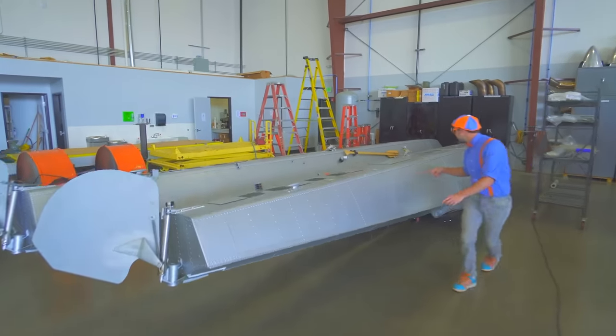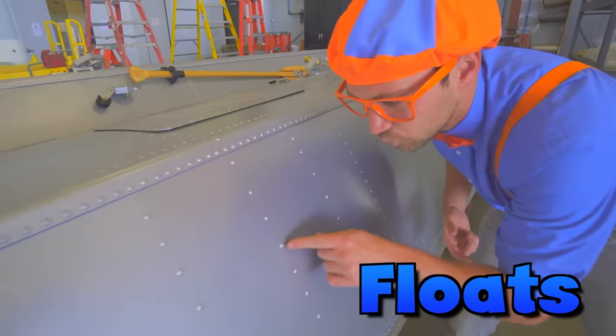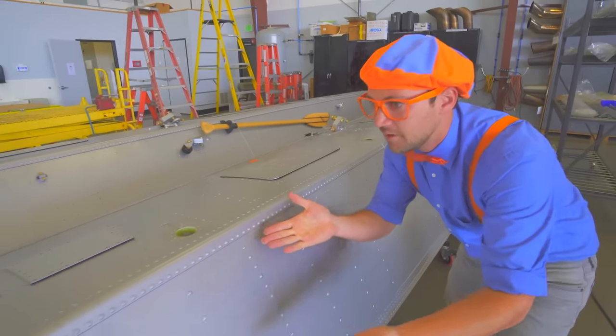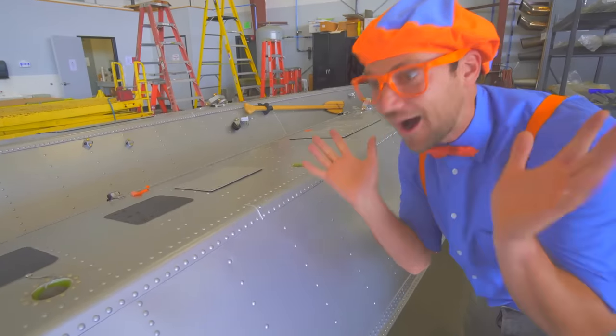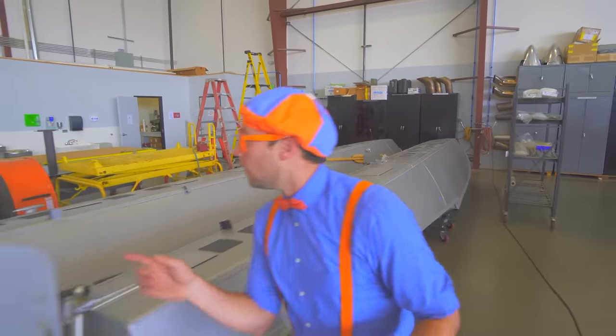Ooh, look over here. Two giant floats. And these are called rivets. There's so many of them. I bet there's hundreds. Wait, no, I bet there's thousands. Oh, that's silly.